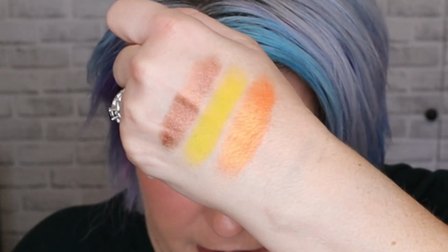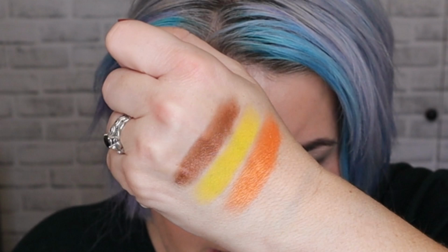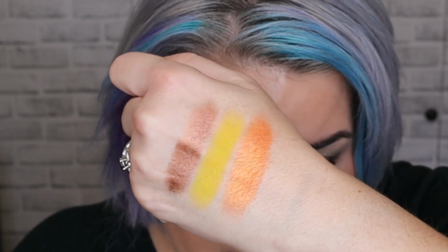But that is the favorite. That is the shade Head Trip. I mean, how gorgeous is that? And then Reefer is this one. And I just find it to be kind of patchy. And I know that it looks patchy just because it's over the top of my vein in my arm.